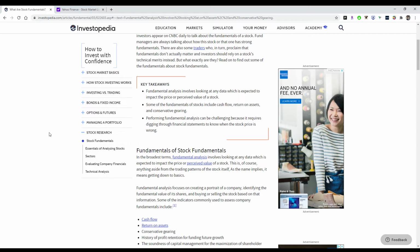All right, so let's get down to it. Fundamental analysis involves looking at the company, their balance sheet, their growth, to really identify whether this company is providing value in the long run, and allows you to invest on the speculation that this company will continue to grow.